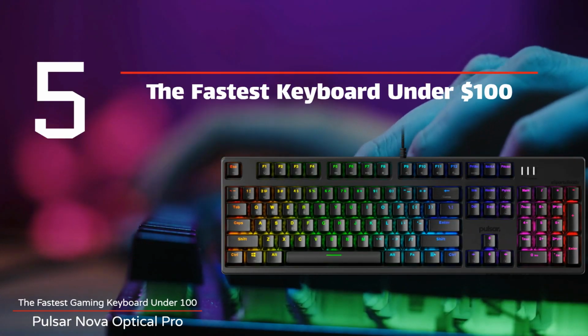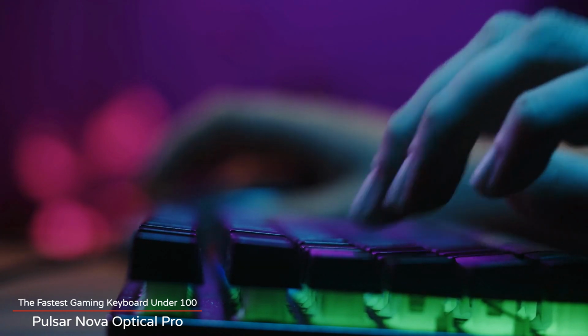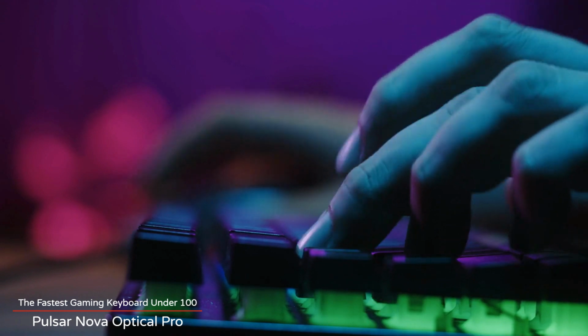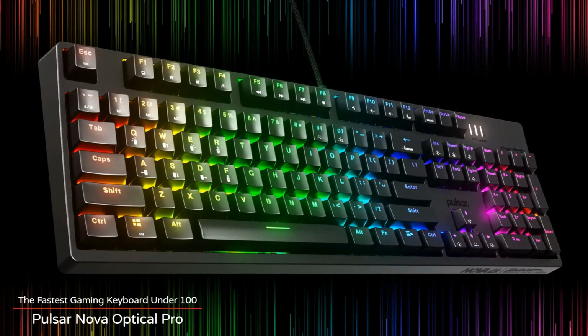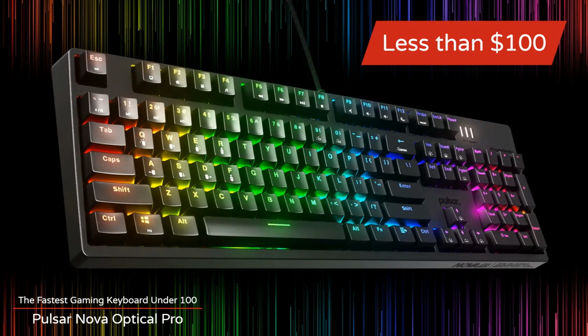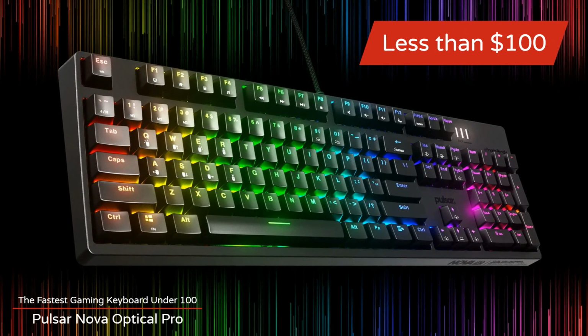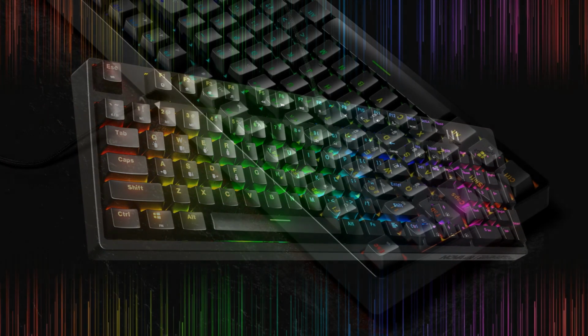Number 5. The fastest keyboard under $100. Before we get to anything to do with specs or performance, there's one big factor that's going to recommend the Pulsar Nova Optical Pro. It's the first and last ultra-fast keyboard on this list that retails for less than $100. That leads to some simplicity of design, but surprisingly few sacrifices in terms of performance.